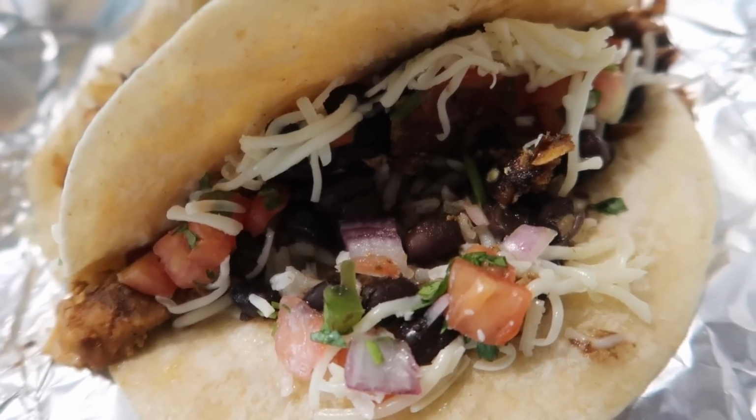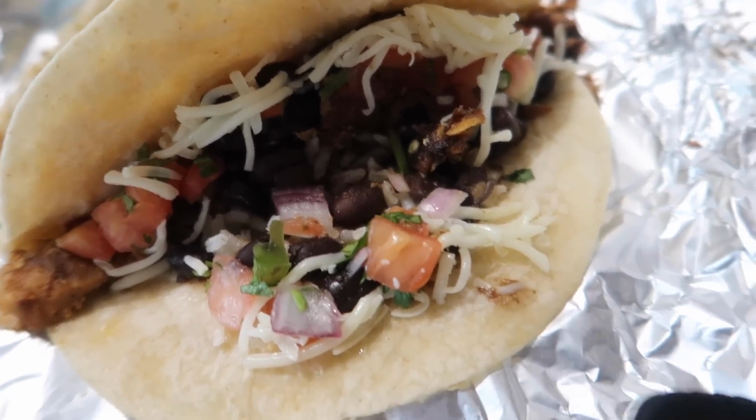There's the tacos. I just got chicken, black beans, salsa, cheese, white rice.